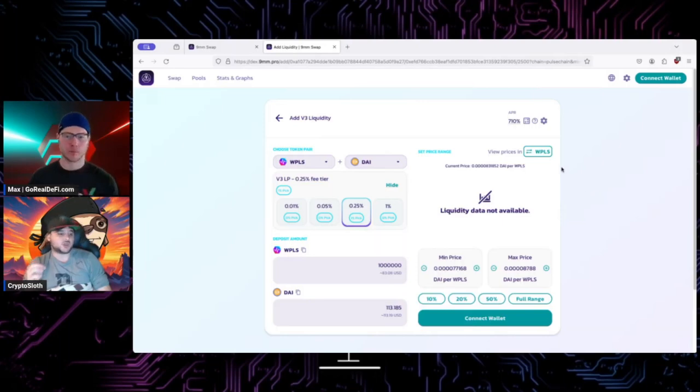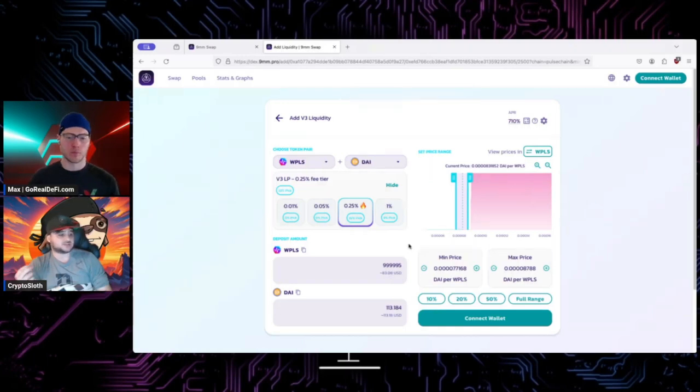Now, fees are paid proportional to everybody who's providing liquidity. On V2, that's really easy to calculate because everybody's providing liquidity at every single price equally. So you just distribute it based on the number of tokens that each person has. In V3, it's a little bit harder because some people can provide in range, out of range, etc.